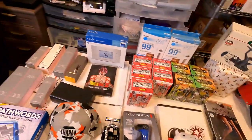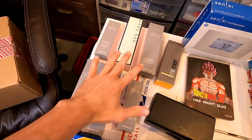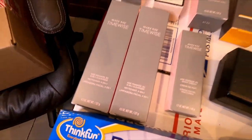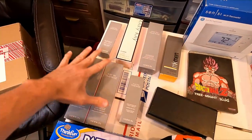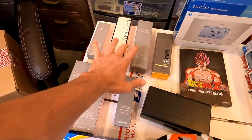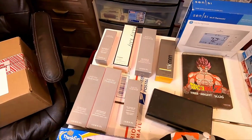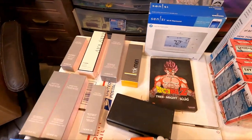Anyways, let's start over here with all this Mary Kay stuff. I paid $1 a piece at a yard sale for all those. There's night cream, cleanser, cleanser, night cream, Mary Kay hydrator. Anyways, $160 is what I sold the combined lot of those for. This is one buyer, one buyer, one buyer, one buyer. So one buyer bought two. These are all one individual for the other ones, but $160 in total sales. And I paid $1 a piece for those, so very happy with that.